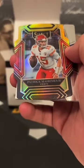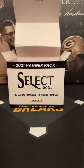No, but nice Mahomes club level. Harris, Bettis, Farrell, Tony, and a club Javonte. He's having a good night. Two die cuts, Trey Lance.